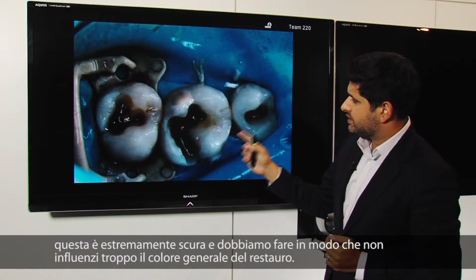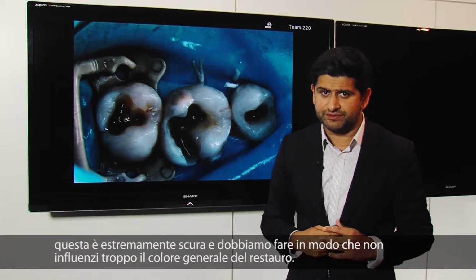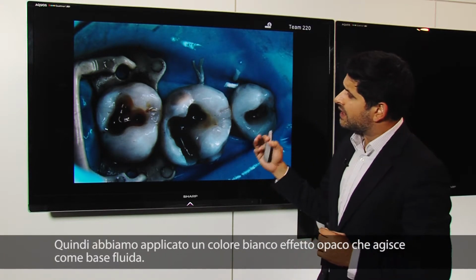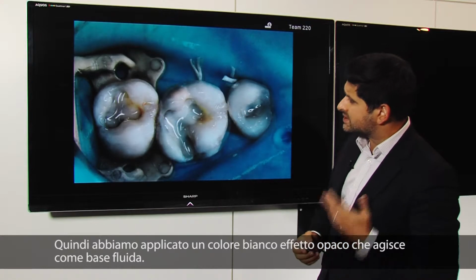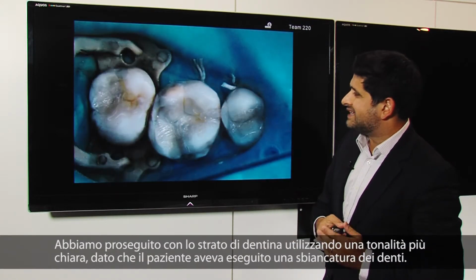Then we place a white opaque, because if we see the case, the base of the cavity is extremely dark, and we want to try and block that out so it doesn't influence the overall shade of the restoration too much. So we block that out with the white opaque effect shade, acting like a flowable base. Follow that up then with the dentine layer.